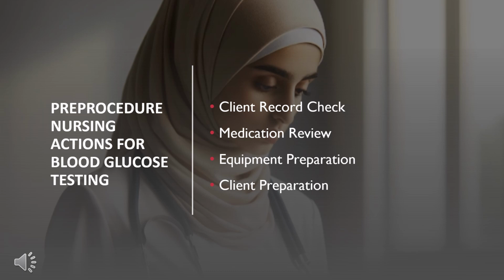Understanding previous actions taken, like any insulin adjustments in response to blood glucose levels, can also help us to guide current and future care decisions. We need to review the patient's medications. Some medications can significantly affect blood glucose levels. For example, corticosteroids can raise blood sugar levels, while some antipsychotics can either increase or decrease them.